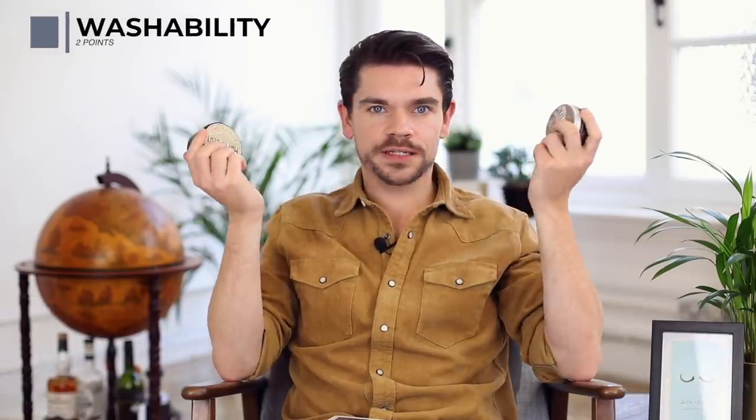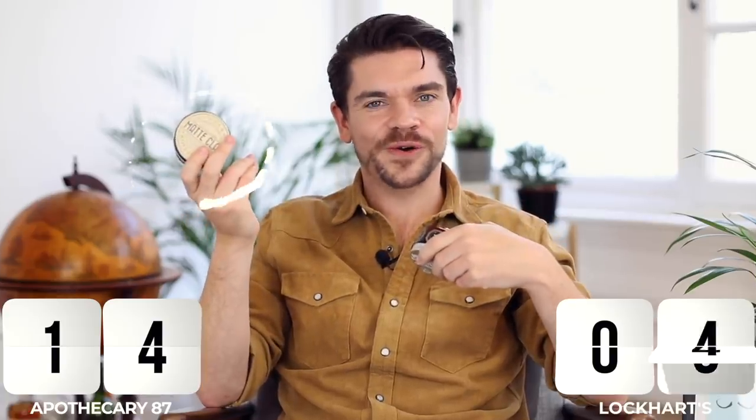Washability. Both products are oil-based, and one of the products is actually really very hard to wash out. That would be the Apothecary 87, and you really have to get a shampoo in if you want to remove all the product, versus the Lockhart's, which actually really is very easy to wash out. So I'm gonna give the 2 points to Lockhart's.